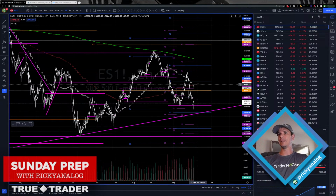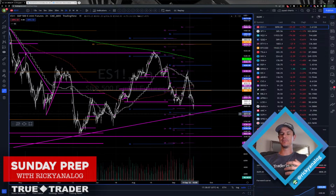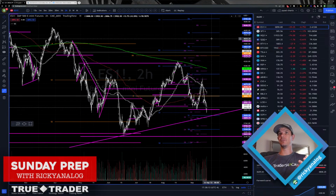So 4K, above that, I'm looking at 41, call it 4115. Above that, I'm looking at 4160s. And then obviously the 200 days up there with some other levels. But again, I'm more focused on Monday and where Monday's most likely to trade versus the whole week. Even though I can tell you, if we rip and keep ripping, there's levels up here where I would be setting on Tuesday and Wednesday and Thursday, right?